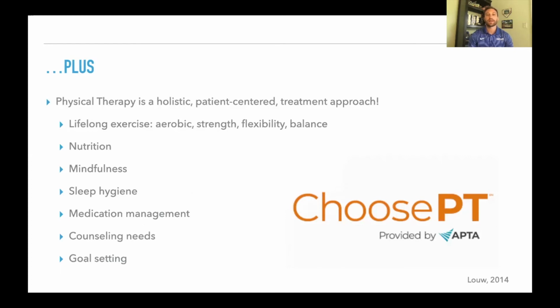PTs can utilize hands-on manual therapy techniques to address musculoskeletal impairments and develop exercise programs that help to improve appetite, heart health, brain function, the nervous system, energy levels, digestion, mood, and memory. These exercise programs are based on graded exposure, meaning that you start small and slowly build up to get back to the things that you want to do.